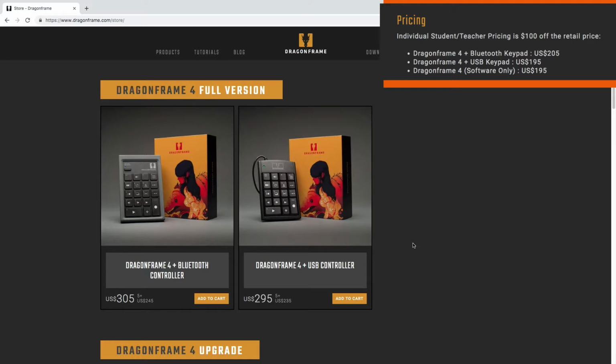Some people would say that $195 is too much for a program. I mean, on the spectrum of prices for computer programs, $195 is not bad at all. If you're going for the Adobe Suite or TV Paint or something, you're talking at least $800. So Dragonframe is actually pretty cheap as far as programs go.